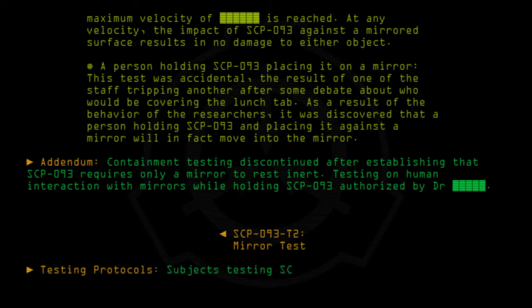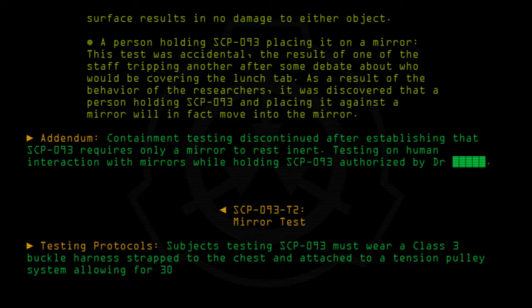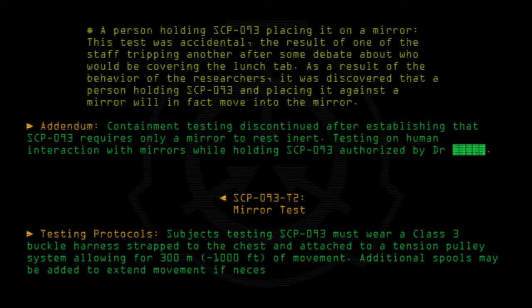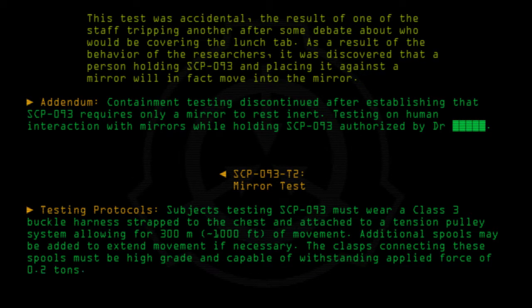Subjects testing SCP-093 must wear a Class 3 buckle harness strapped to the chest and attached to a tension pulley system, allowing for a 300-meter, circa 1,000-foot, of movement. Additional spools may be added to extend movement if necessary. The clasps connecting these spools must be high-grade and capable of withstanding applied force of 0.2 tons.